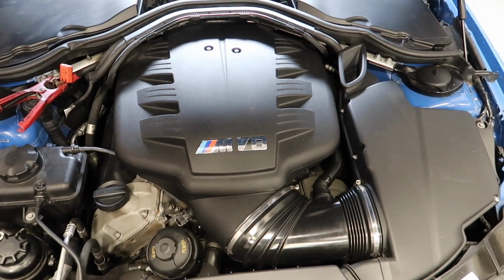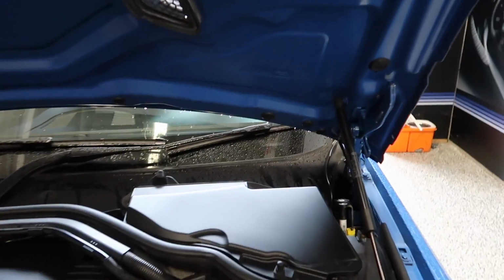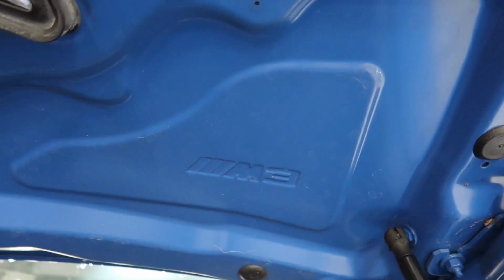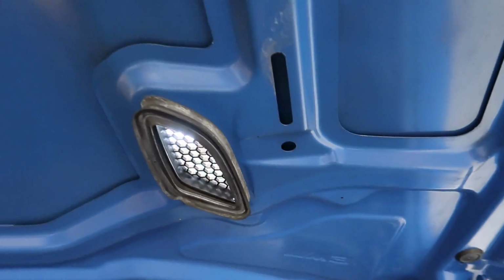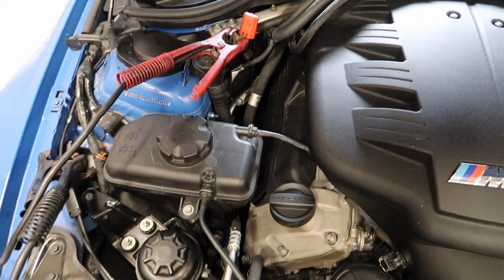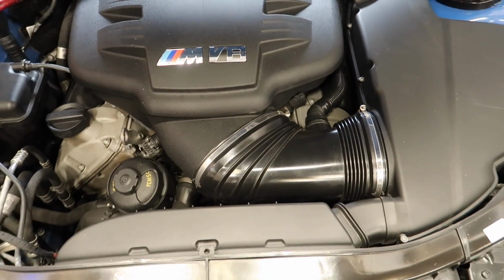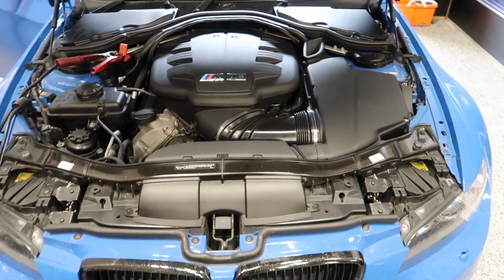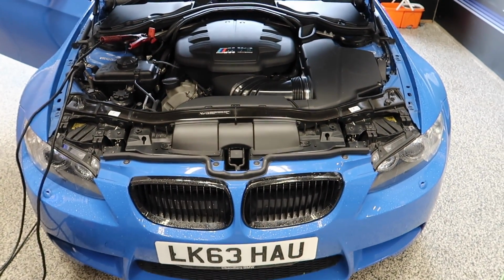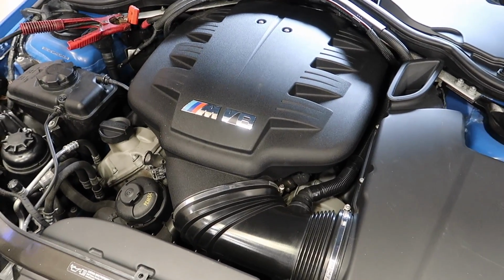Don't know about you, but that's just cool, having a V8 in an M3. Also, a nice little touch in here. I never knew this car had it. It's got the M3 in the bonnet there. It's sick. All in all, a very clean engine bay. It's only done just over 20,000 miles, so it's not done a huge amount of miles in 7 years, and they've mostly been motorway miles as well, up and down the A3 to London.